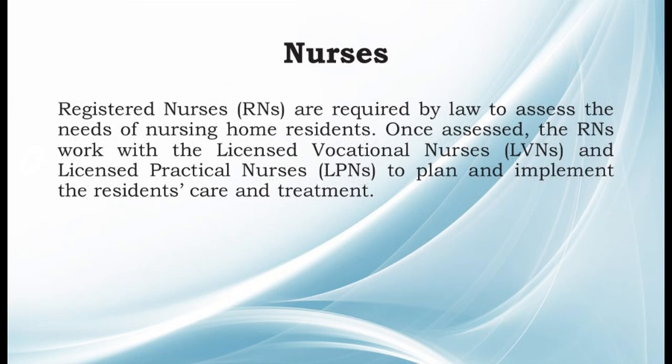Nurses. Registered nurses, RNs, are required by law to assess the needs of nursing home residents. Once assessed, the RNs work with the licensed vocational nurses, LVNs, and licensed practical nurses, LPNs, to plan and implement the residents' care and treatment.